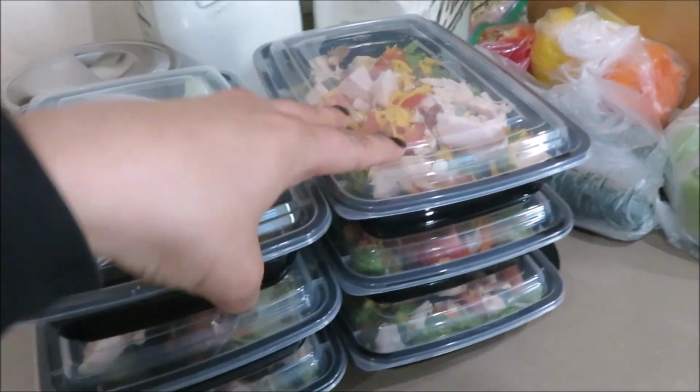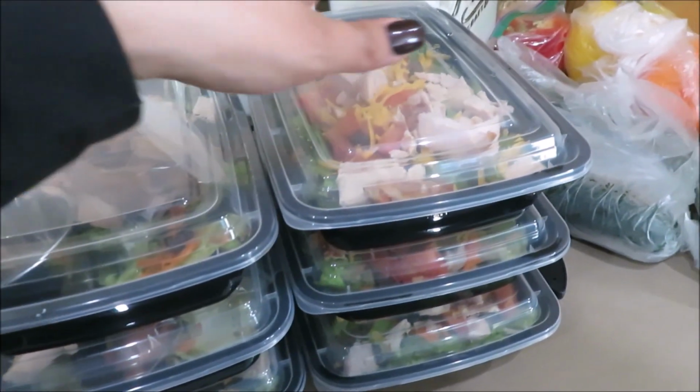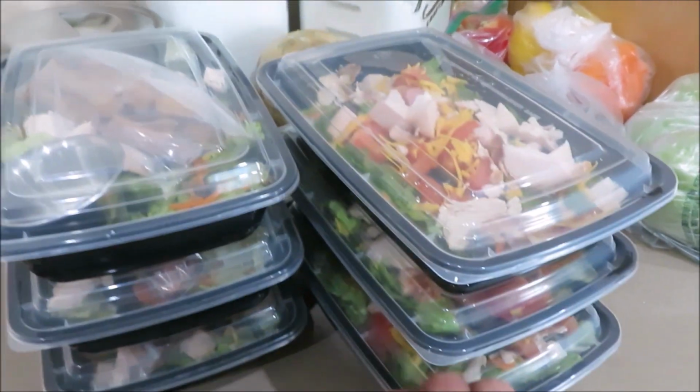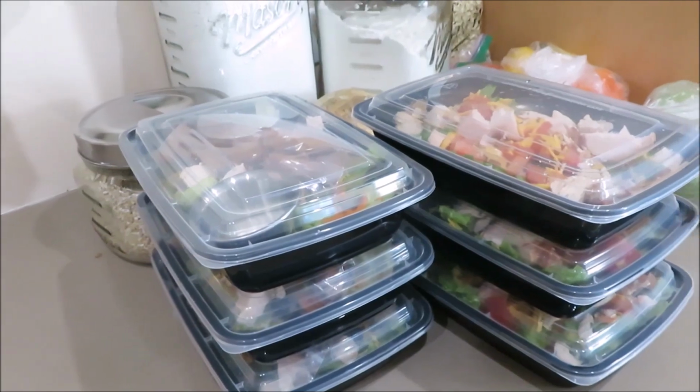And then the other 2 days I'll just make sandwiches for Michael, and then the other 2 days I'll just figure out something to eat for myself. But at least I have 3 days planned out, and that makes me so happy.